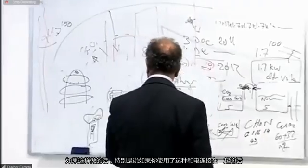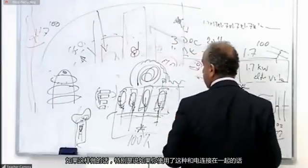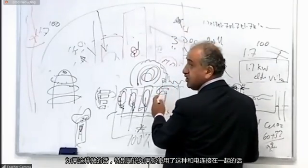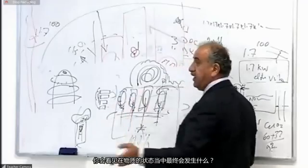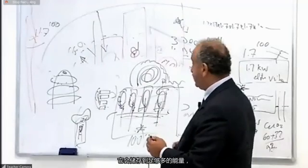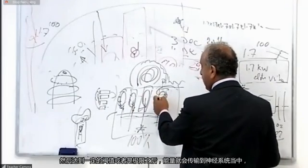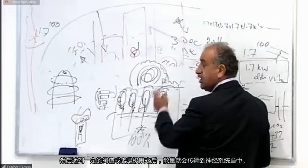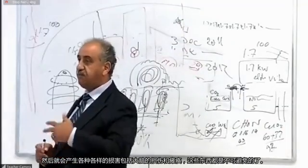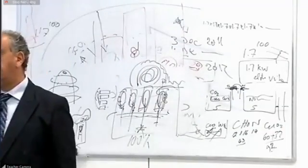And especially if you use these to connect electrodes to it, and you've seen what happens in matter state. They store energy to a limit, and then it reaches the threshold, and the energy is released to the neural system. Brain damage, heart attack, paralysis is inevitable.